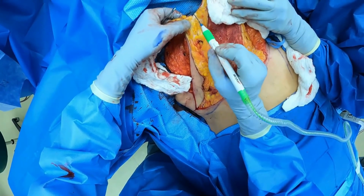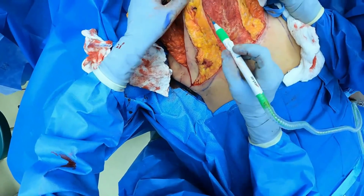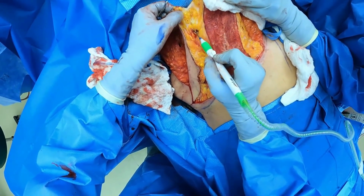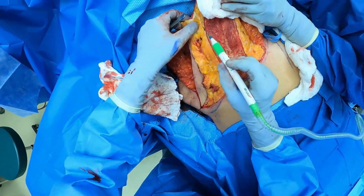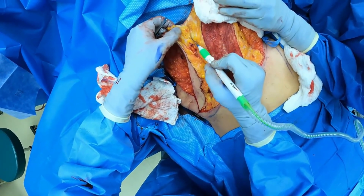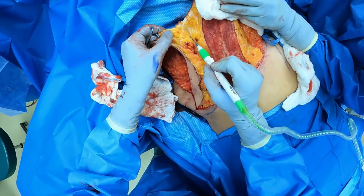I'm now in the middle of removing her tissue, and you can see this is some of the tissue I've removed already. And next I'm going to be removing all of this coming down, taking all of this out. And when we do this operation, literally we're taking the entire breast apart and we're putting it back together again.